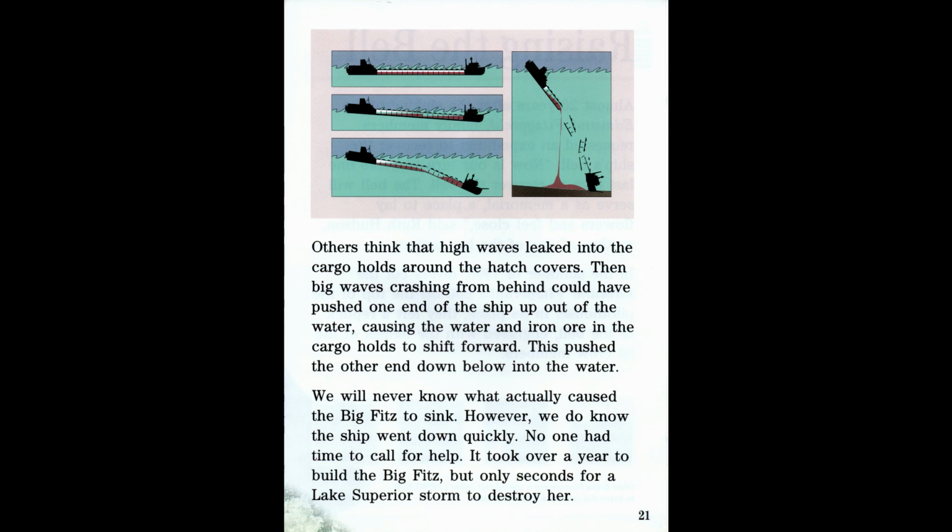We will never know what actually caused the Big Fitz to sink. However, we do know the ship went down quickly. No one had time to call for help. It took over a year to build the Big Fitz, but only seconds for a Lake Superior storm to destroy her.